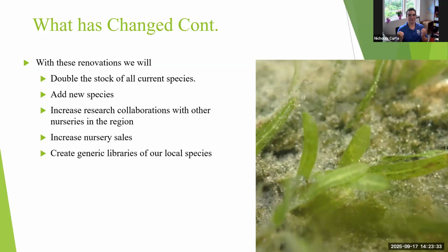And we also wish to increase the research collaborations with other nurseries in the region, not just Harbor Branch, but other ones as well. And also to increase nursery sales, because I always like to say this, we do sell seagrass. I know that's a very niche market, but for anyone who's interested, we're definitely open to anything. And then lastly, we're also creating the genetic libraries of our local species as well.